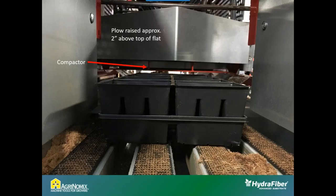plug trays, cutting trays, cell packs like a 1006 can be more of a challenge to fill. This is a 1006 pack on a KBXL machine, and if you were to imagine that the mix has already fallen on top of the tray and it's about to pass under this plow, the first thing that we would recommend is that the grower raise up the plow so that it's about 2 to 3 fingers or 2 inches above the top of the tray. That helps prevent the mix from being raked out of the cells, because those long fibers are very clingy, and if we have the plow set too low, it can actually rake the mix out of the container.